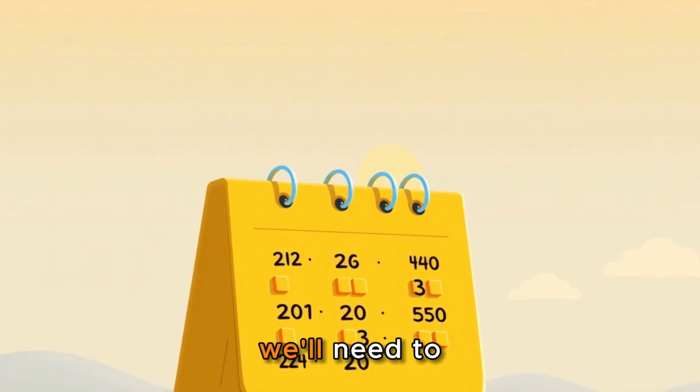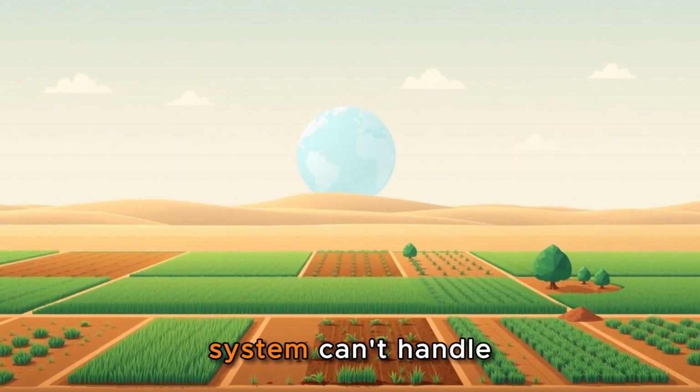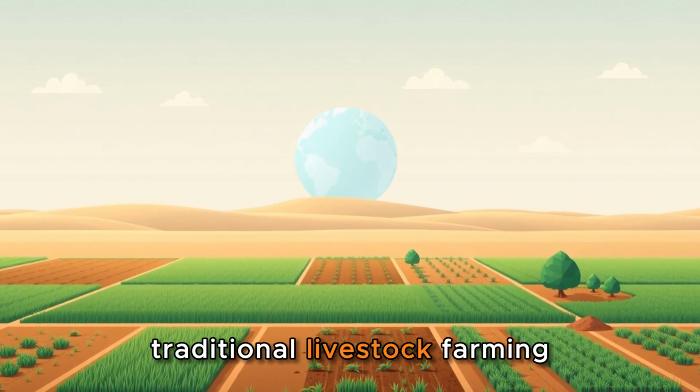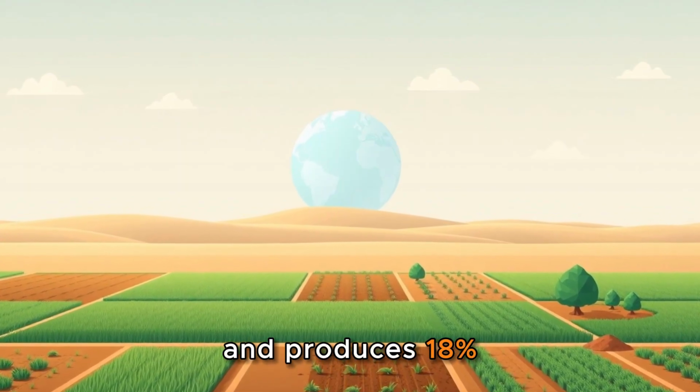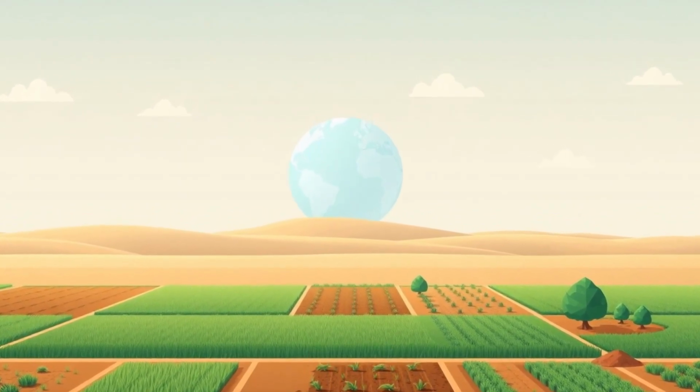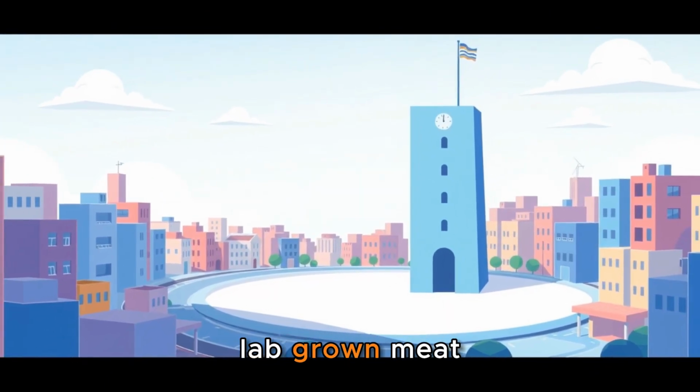By 2050, we'll need to feed 10 billion people. Our current food system can't handle it. Traditional livestock farming uses 70% of agricultural land and produces 18% of global greenhouse gases. We're running out of space, water, and time. Lab-grown meat might be our only way out.